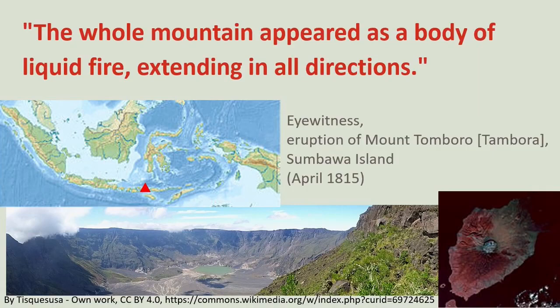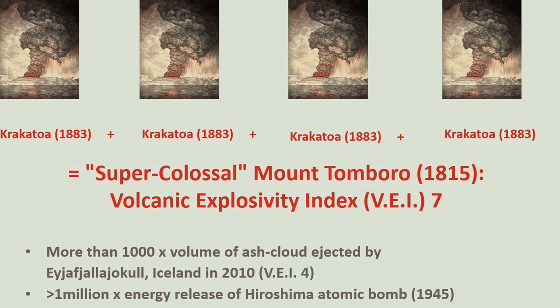On the Indonesian island of Sumbawa, supercolossal stratovolcano Tomboro erupts. The eruption of nearby Krakatoa seven decades later is but an aftershock, releasing the energy of over a million atomic bombs. Tomboro's ash cloud is 1,000 times the volume of an Icelandic eruption in 2010 that will disrupt global air travel for months.